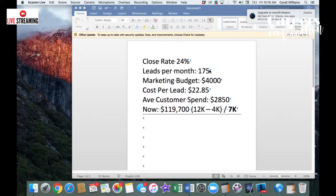Your marketing budget might be 400 or 40 right now. I don't know. But just to give you a big picture so you can see it, their marketing budget was $4,000 a month. Their cost per lead is $22.85. That means for this $4,000 that they spend, if you take that and divide it by 175, that gives you the cost per lead. This is too high. So that was the first thing that was a red flag for me.